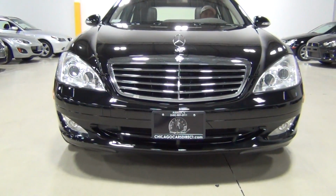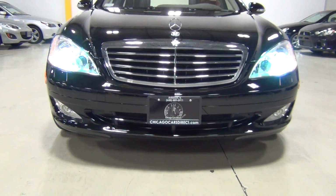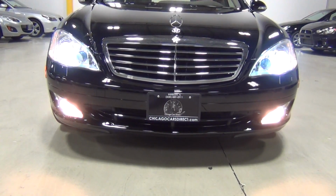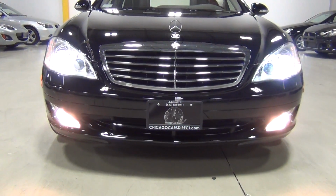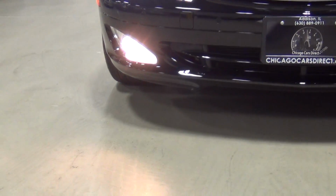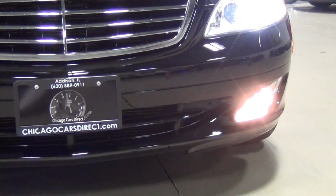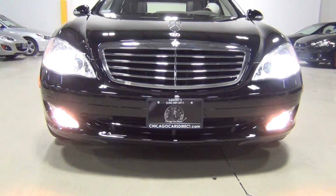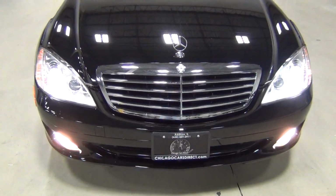Here's the front of the vehicle. We'll turn the lights on for you so you can see how everything works. Those are the bi-xenon headlamps. I'll show you underneath too, it's always good to see right underneath the front. I love that vertical grille. It's a little more upright than the previous ones.